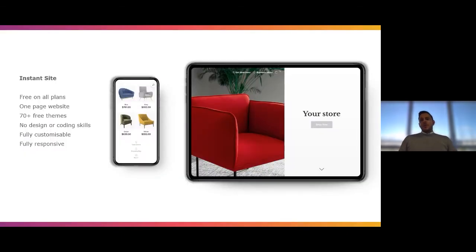So to give you a quick overview of Instant Site, basically it's a one-pager website. So if you don't have an existing website, you would go and use the Instant Site. I mentioned earlier 70 themes, more than 70 themes to choose from. Because it's a one-pager website, your main banner and your footer of the site are always static, and your catalog would be what changes in between as you move between different categories.